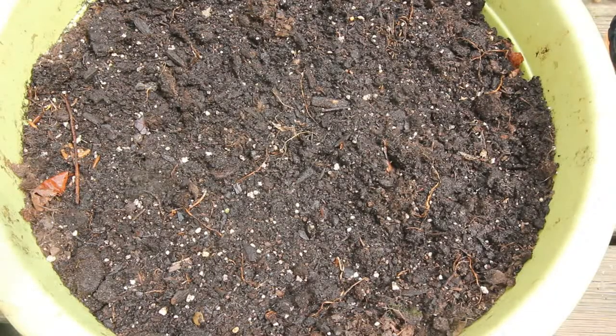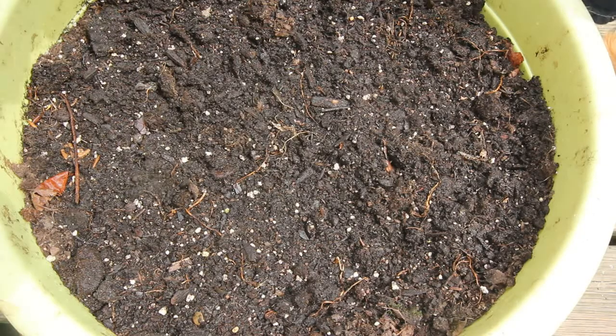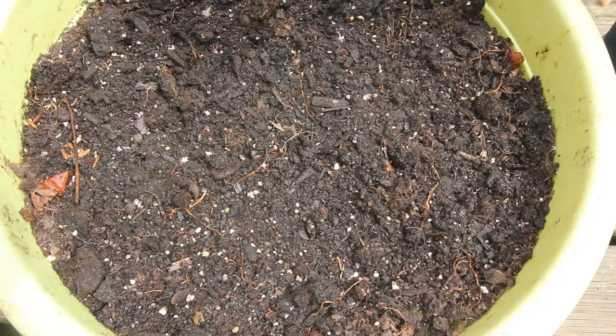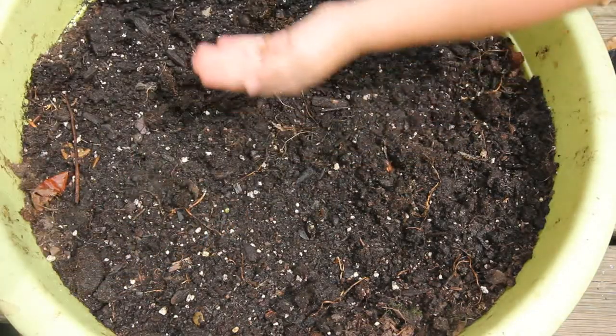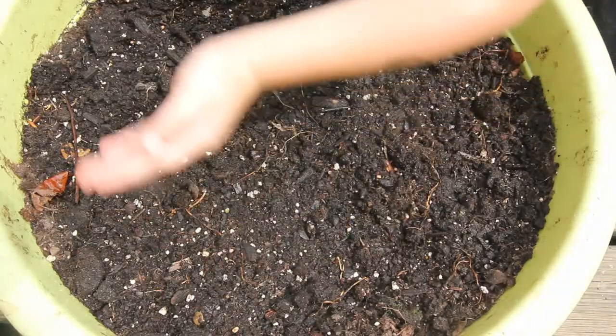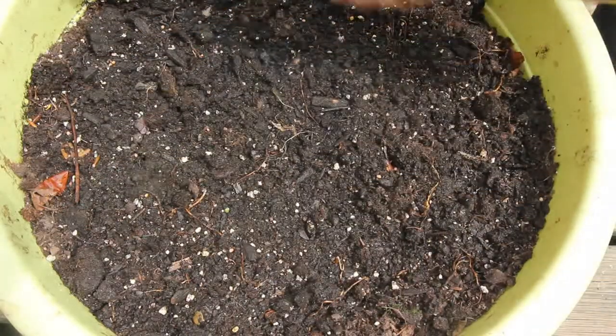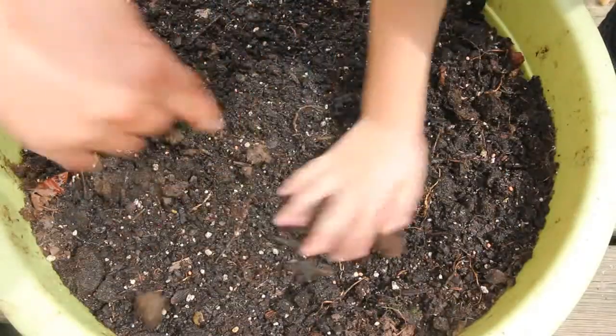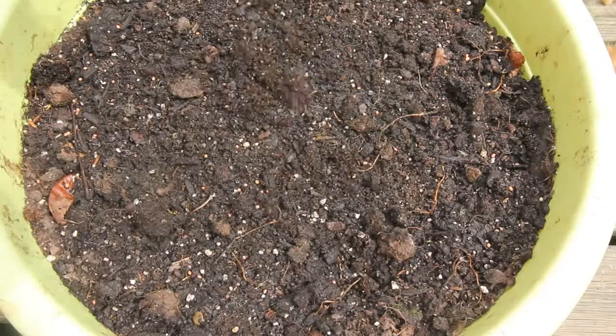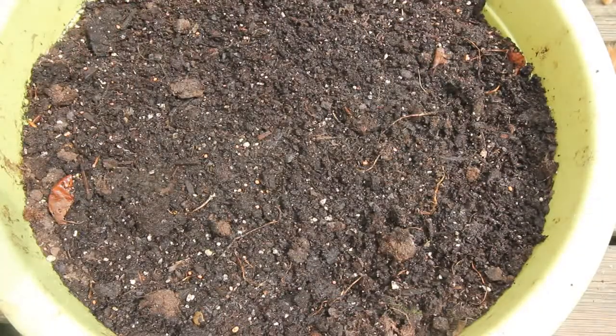Next, I'm going to plant some radishes. I went ahead and pre-moistened the soil, and I already added fertilizer. My son is going to help me. Here you go. Get some in your hand, and just use your other hand to spread it and sprinkle them kind of all over. This is the kind I'm growing, radish, long scarlet. Good job. Okay, that's good, honey. Sprinkle some more potting soil over the top.